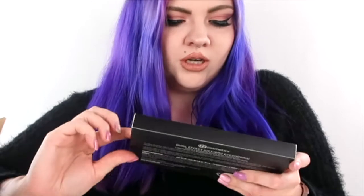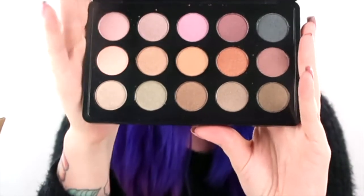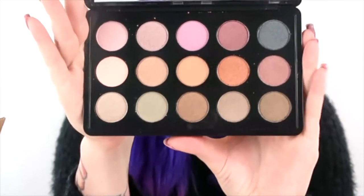And then in this purchase, I also got this Dual Effect Wet and Dry Shadow palette. I just got it because it looked interesting and pretty. So this is what's in this palette. Don't those colors just look so beautiful? So yes, I will do a look with this eventually as well. There's just so much new makeup in this. I'm going to do like 100 videos of all the new stuff. So that is the first package that I purchased from BH.